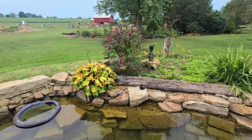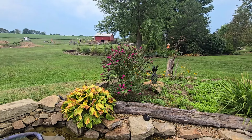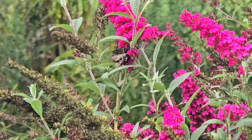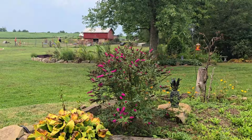Over here on the pond bank, we have another butterfly bush still blooming. This is the Pugster butterfly bush. It's supposed to stay a little bit more compact, but I think I'm going to have to prune that here in the fall. We have a bumblebee on there. Still a lot of things for the pollinators to do out here. We have the volunteer cosmos blooming there.